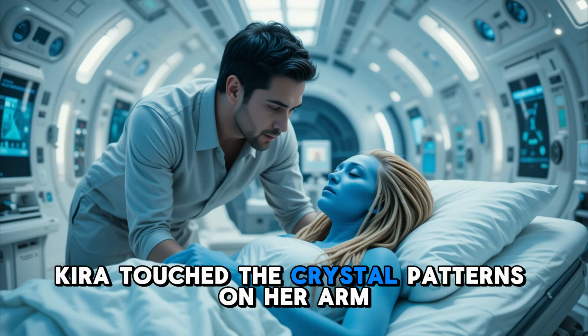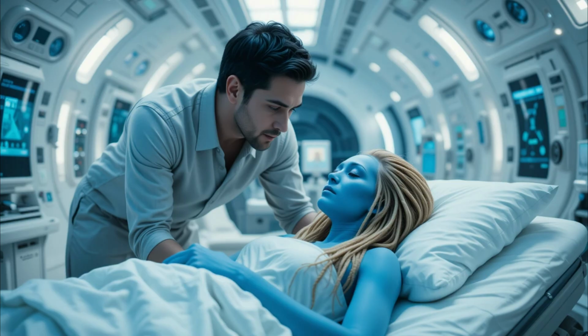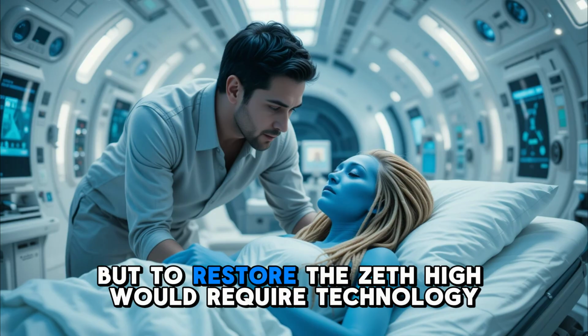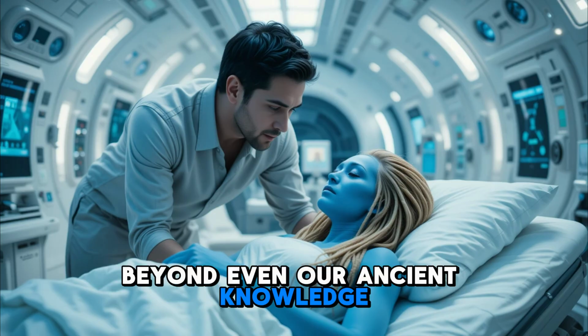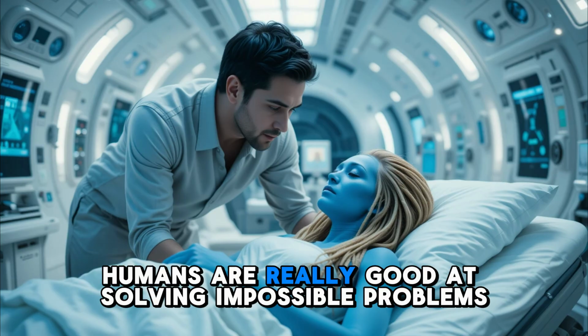Kira touched the crystal patterns on her arm, which began to glow softly. "The genetic memory of my people is indeed preserved within me. But to restore the Zethai would require technology beyond even our ancient knowledge." "Then we'll figure it out," Paul said confidently. "Humans are really good at solving impossible problems."